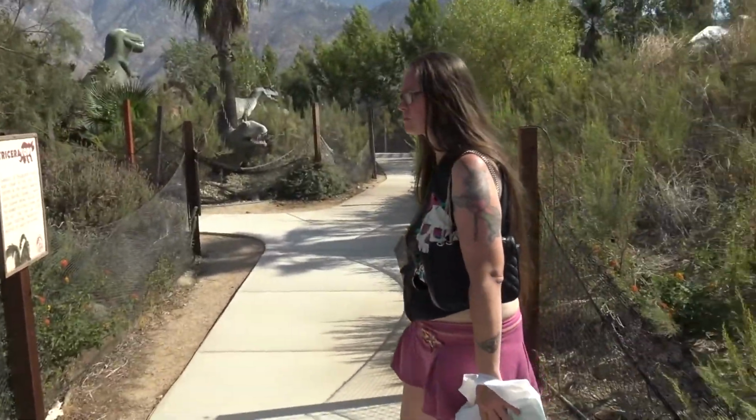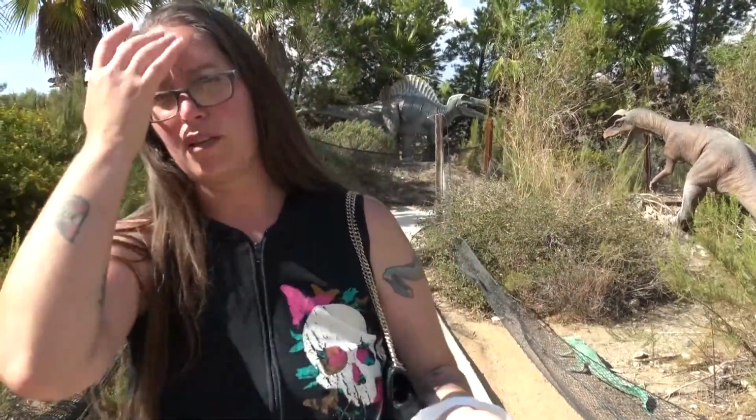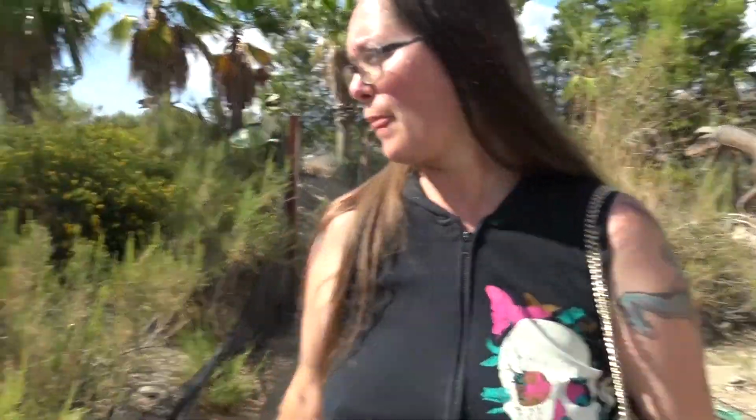Joy, watch out. I see why they have these warning signs. Don't go in the grass because of wildlife. There's little alligators. Basically saying that their fossils were found in groups, so obviously they're known to stay together.